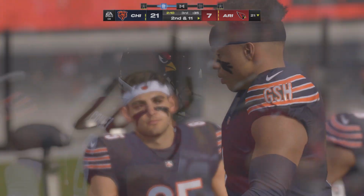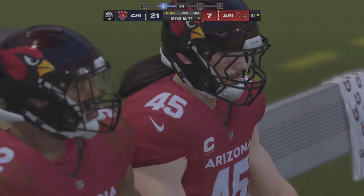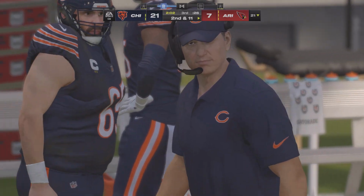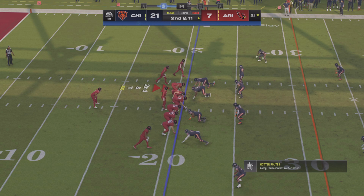He'll lose a yard there, and it's 2nd and 11. But if these guys are going to chop into that deficit, they're going to have to do a much better job in the run game. Caught behind the line of scrimmage, no yardage to be found. After the loss to start out, here's 2nd and 11.